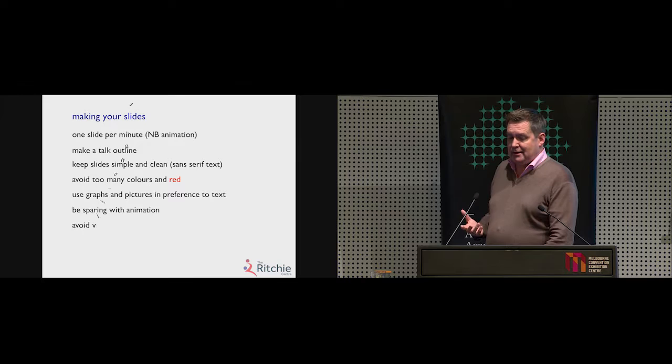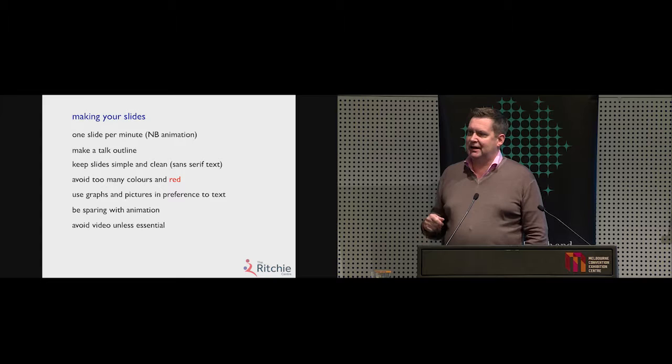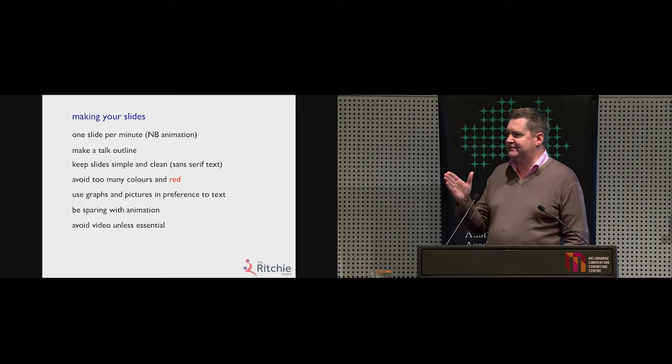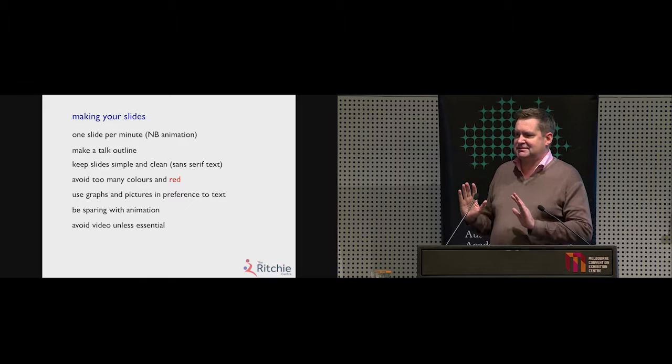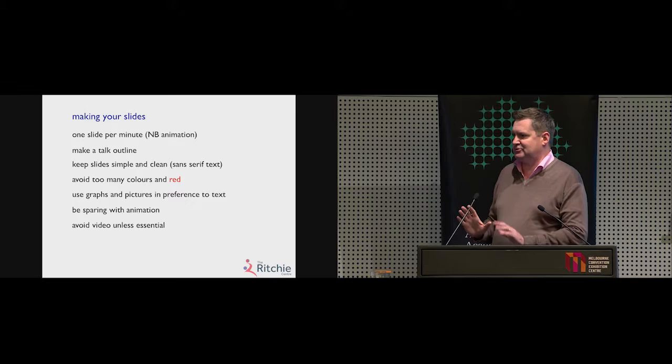Be very sparing with animation and avoid video, particularly when you're learning. Avoid video unless absolutely essential. I have seen video go so wrong so often at meetings, it's embarrassing. So, of course, as you become more skilled and more practiced, then you can begin to shed some of these rules and branch out and be risky. But my advice is avoid video unless it's absolutely essential to your message. Even if you don't have a Scottish accent, you don't need video, I don't think.